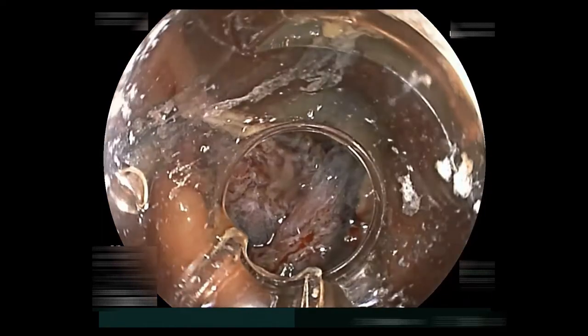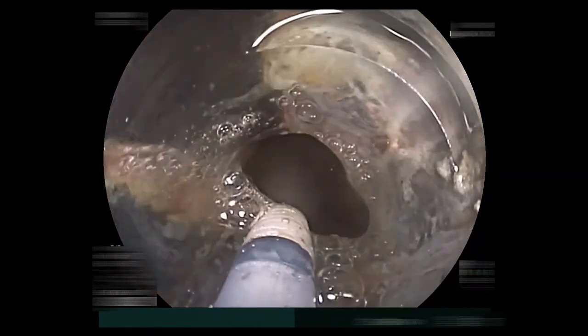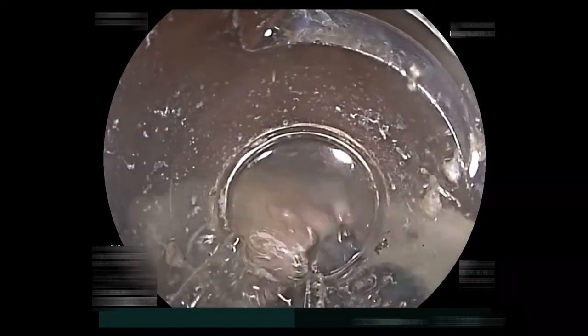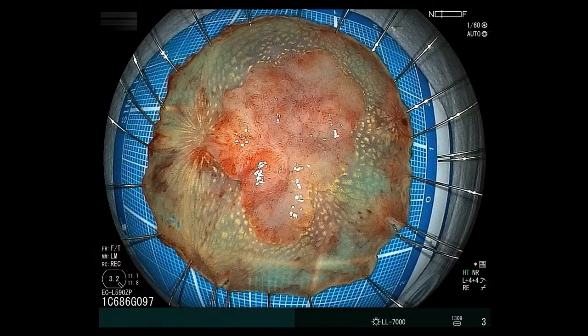After that, we confirm if the traction is good for the region or not. Then all we have to do is dissect the remaining submucosa like this. Then we finish. After dissection, we remove the clip using grasping forceps. We achieve R0 resection like this.